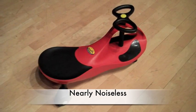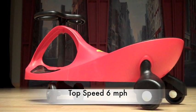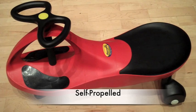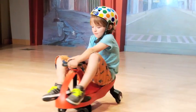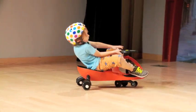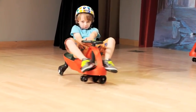It's also very quiet, which can be one of our favorite qualities in a toy. The recommended age range is 3 to 300 and up to 220 pounds on a smooth, flat surface, so feel free to take it for a spin yourself, Mom and Dad. How does it work? Just have a seat and turn the steering wheel back and forth repeatedly. No engine, no pedals. It may take a little practice to get the hang of it, but your child will likely be zooming around in no time.